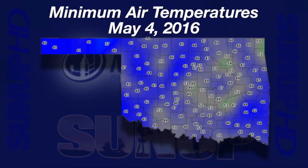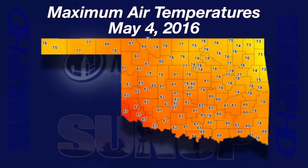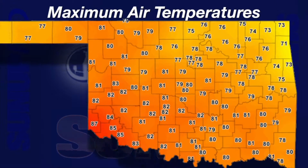Wednesday, we had a fair jump in air temperature between morning lows and afternoon highs. Most lows were in the 40s. Many highs were close to 80 degrees. That made it easy to find Mesonet sites with at least a 30-degree jump in air temperature. Hollis had a 46-degree change from low to high.